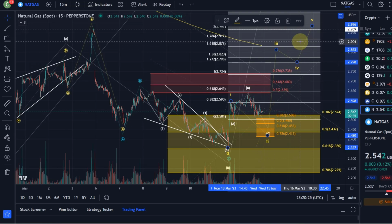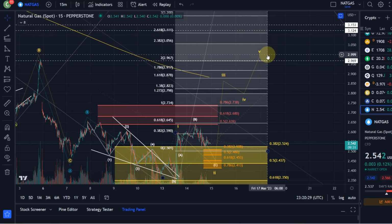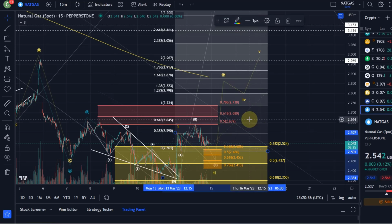You can calculate that. But eventually, if that is rallying in a third wave, we should also get the fifth wave, and that could go to roundabout $3.11. That would be the textbook target. That's where we are currently with Natgas.